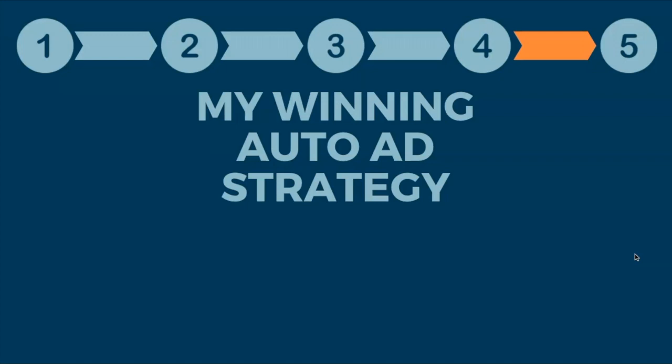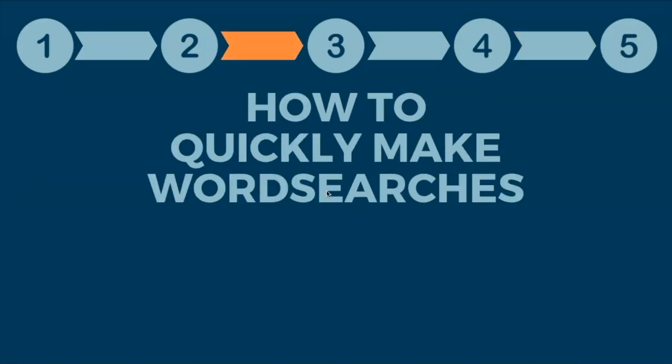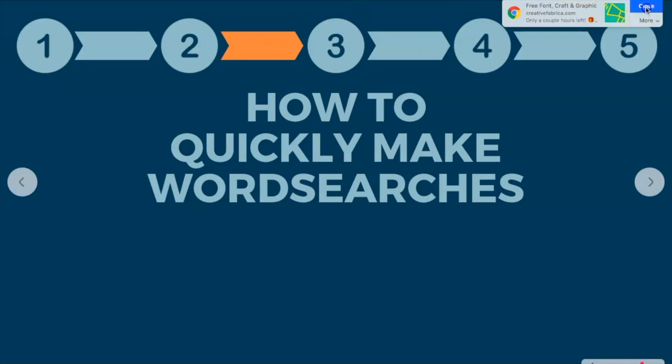But yeah, with this section here, it's just to show you that all my future videos that are going to be released onto YouTube are going to have the same theme. With this section up here, whichever arrow is highlighted will give you an indication of what sort of video I am releasing. So this one is titled My Winning Auto Ad Strategy, and of course that's going to be down to book marketing, whereas our next one is titled How to Quickly Make Word Searches. So this one would have the second arrow highlighted because this refers to book development, and this will continue on, so you have a good idea of what my videos are going to be about before you click on them.